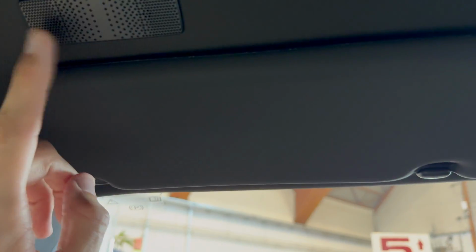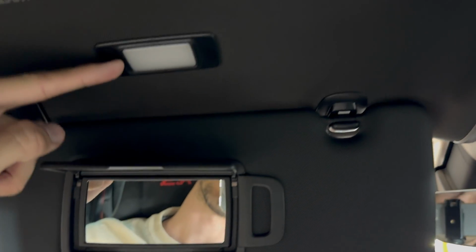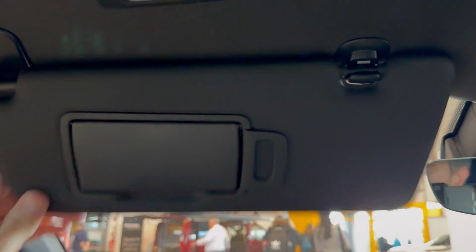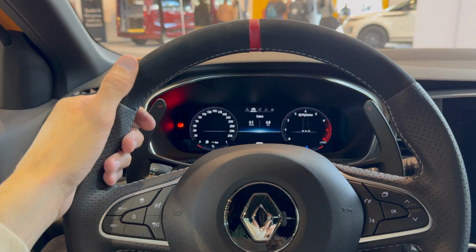You have here the Bluetooth calls, and there's a document holder, and I think this turns on when you open the vanity mirror, but currently off. So that's that. And this is also padded. Doesn't cover this area, and it does not extend. So that is it. If I get the key, I'm gonna cut it in here.